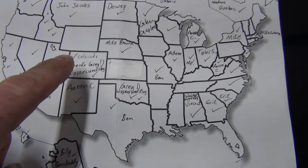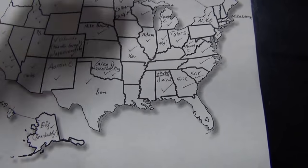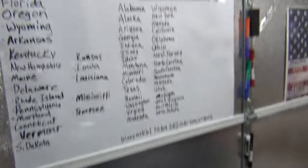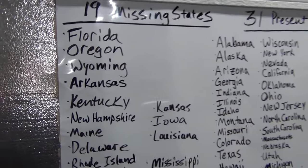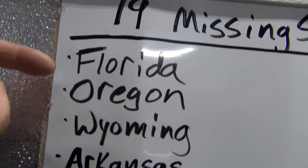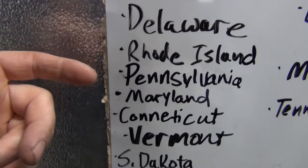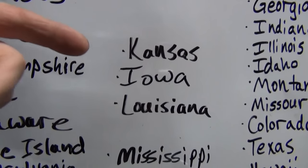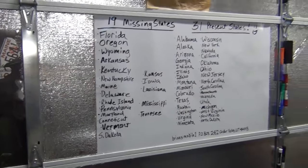Let's go see the map. We got a whole stripe of Wayne's Work Vlog going on here. We've got Aaron all over the place. Thanks for doing that. We're just about got bingo blackout going on up in here. Look at this, we got 31 present states and only 19 missing. The missing states are Florida, Oregon, Wyoming, Arkansas, Kentucky, New Hampshire, Maine, Delaware, Rhode Island, Pennsylvania, Maryland, Connecticut, Vermont, South Dakota, Kansas, Iowa, Louisiana, Mississippi. That list is just getting shorter all the time.